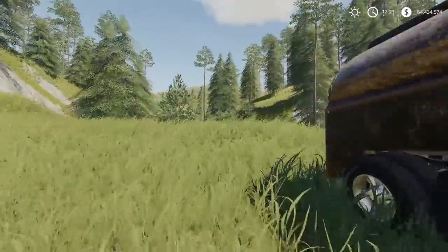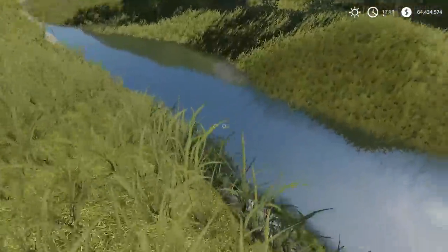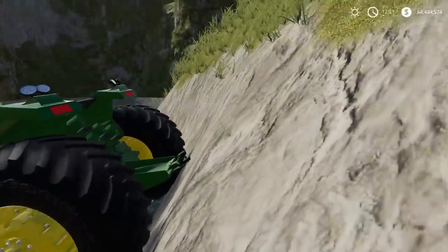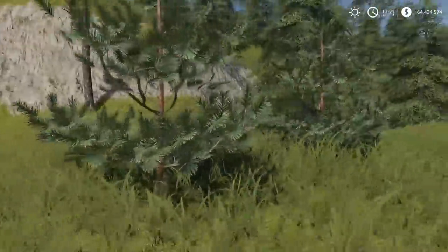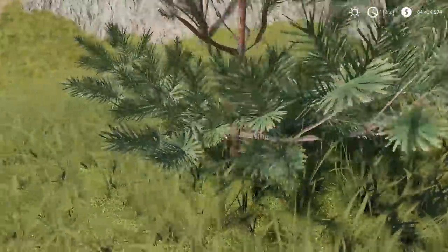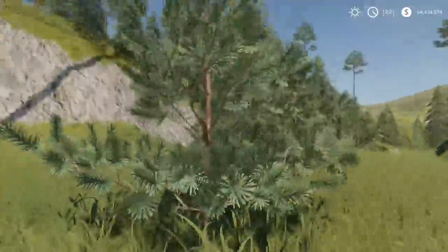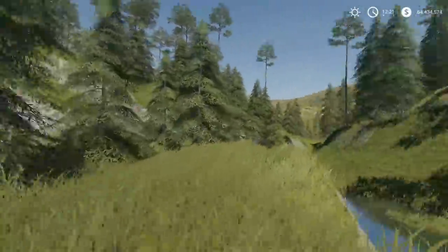I can leave this here. That'll be good. But I'd love to winch my 8970 up here. You can see it's just stuck right there. Like I said, I don't know if this... Do you think this tree will hold up? We could just back her up right to this tree and then start winching her. But I think the tree is just going to bend over right there.